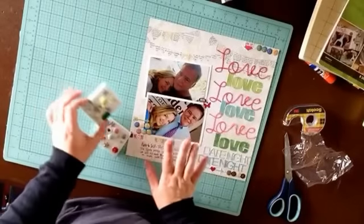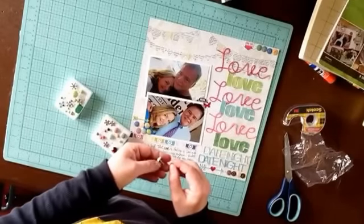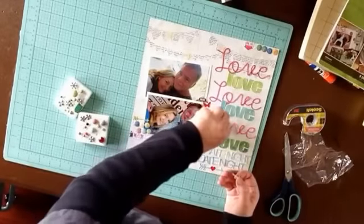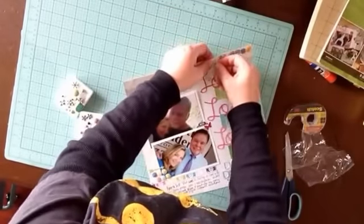Okay, this is the point where I think really great scrapbookers can add embellishments and then really make the page amazing. And it's also the time when I think I can go overboard and put so many embellishments on that it starts looking tacky. So let's just try not to do that.